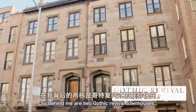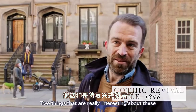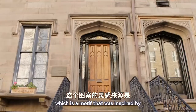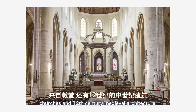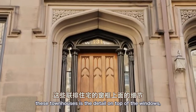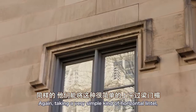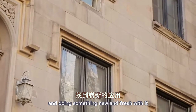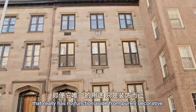So behind me are two Gothic Revival townhouses built in the 1840s. Two things that are really interesting about these Gothic Revival townhouses are the pointed arch over the doors, which is a motif that was inspired by churches and 12th century medieval architecture. The other interesting thing about these townhouses is the detail on top of the windows, which is called a hooded lintel. Again, taking a very simple horizontal lintel and doing something new and fresh with it that really has no function aside from purely decorative.